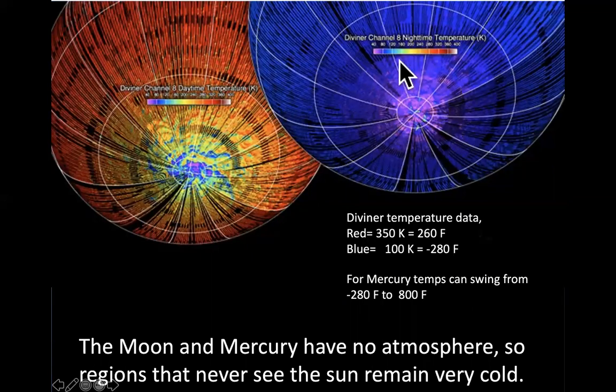This is actually a plot of temperature, with different colors going all the way down, ranging from kind of Earth-ish temperatures to extremely cold temperatures right around the pole. In the typical parts of the sunlit moon, it gets up to 260 degrees Fahrenheit, 350 Kelvin. In the places that are permanently shadowed, it's 100 Kelvin or minus 280 Fahrenheit. There are huge temperature swings depending on whether you're in the sun or not on both the moon and Mercury.